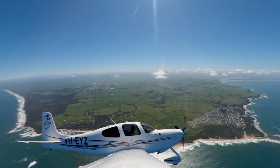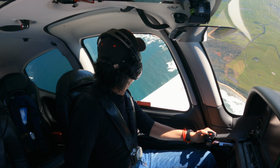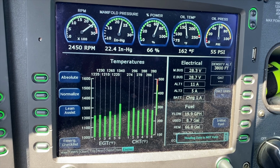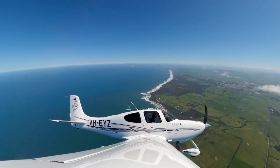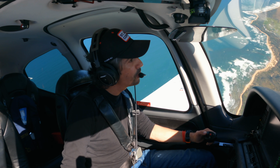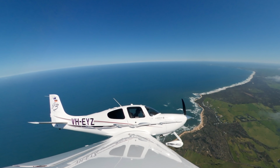You have to go back to your basic training here. I'm no instructor, but you go back to power plus attitude equals performance. So I set power, which I can still see my engine instruments here. I hold an attitude, and I expect a performance, an airspeed. Now the good thing is I do have an airspeed indicator still down here, so I have that as a backup, but really rely just back on those visual flying skills from your early training if something like this happens.